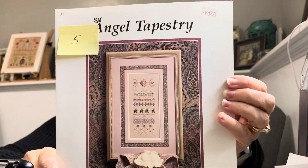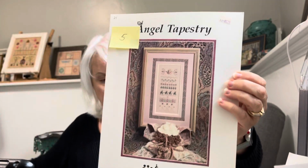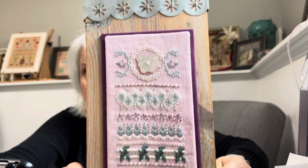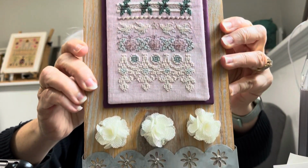Number 5 is Angel Tapestry by Just Nan. And I also have stitched this. There's a cat hair attached to it. I stitched this one many moons ago, but I think I only finished it when we were in Hawaii.